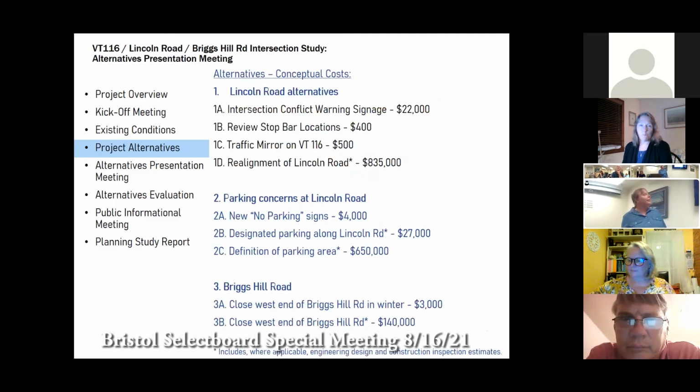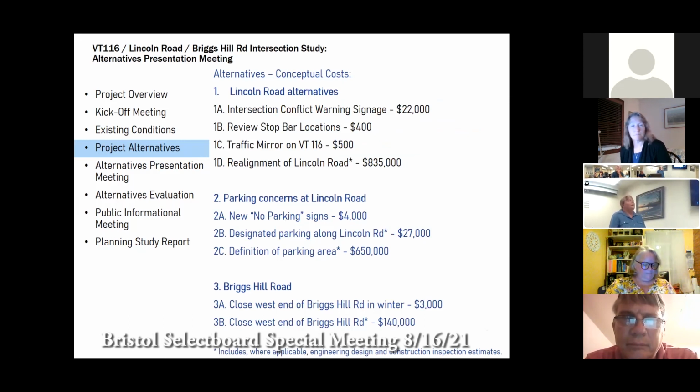So we have a summary of the different levels of cost for the different alternatives on Lincoln Road. For the conflict warning signage, I've been in contact with a manufacturer that deals with those to come up with a quote. Those are the radar-oriented ones, and we might tweak their potential location from what we have shown, but in general, for this type of project, to obtain and install is approximately 22,000. Reviewing the stop bar would be pretty minimal, maybe 500 or 400. Just take a look at paint. Probably not even that much, depending on what level of review you wanted, and whether you had someone go out and do it or not.